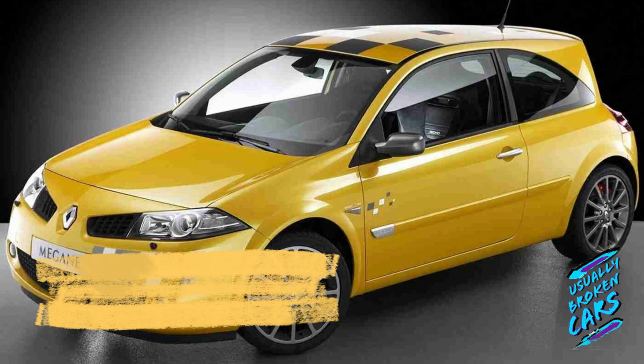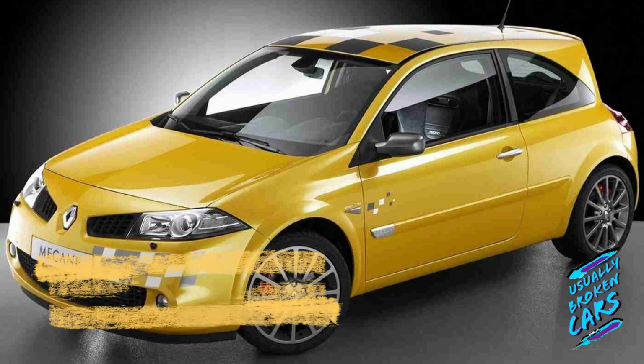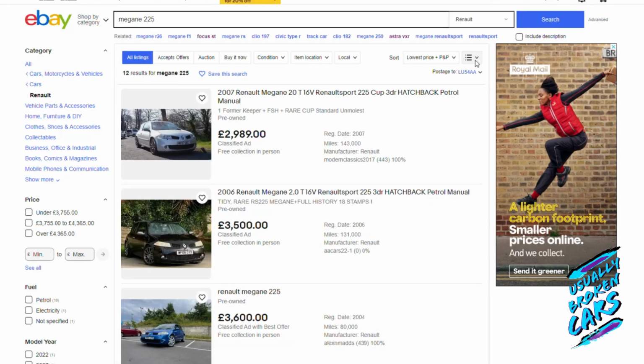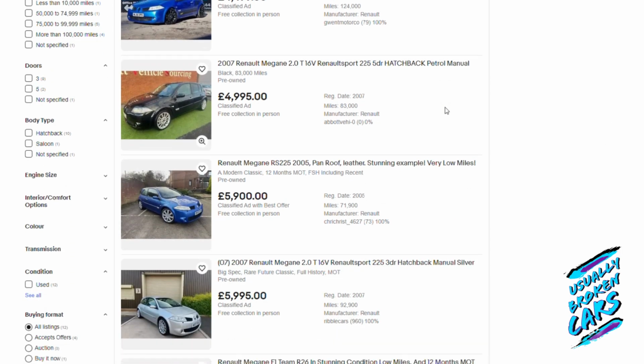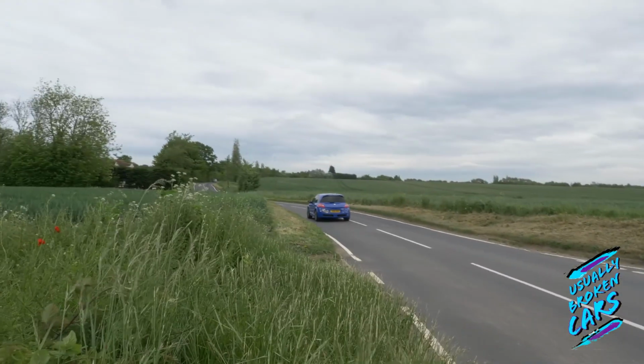So, final car on the list is the Megane 225, so like the Renault Sport 225 from 2005 to 2009. Now, it is the cheapest on the list by some margin. You can pick them up for as little as £1,500, but that will be a real rough looking car. And as much as 10 grand is what I've seen them for, and that would be for something like an R26, like the F1 edition.